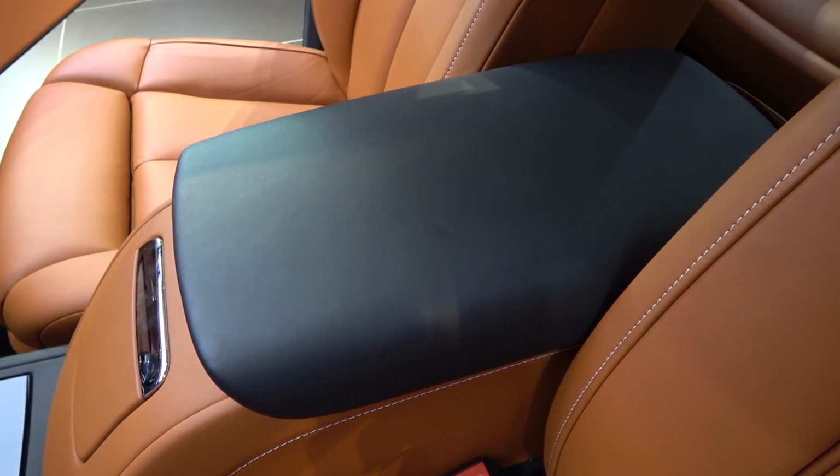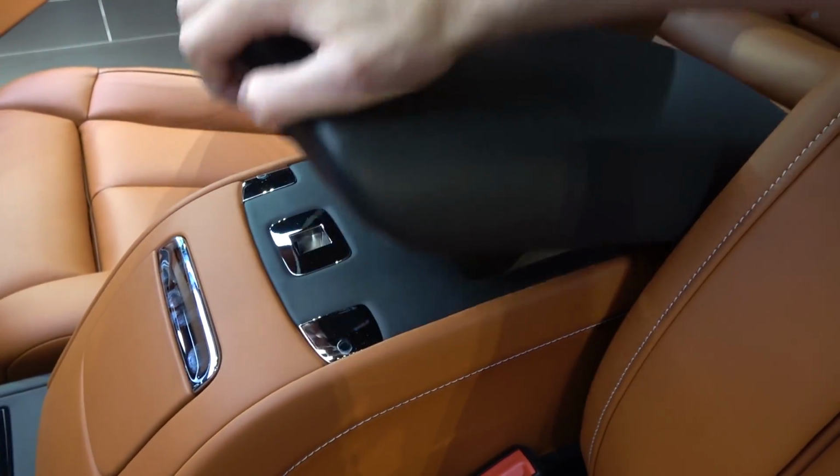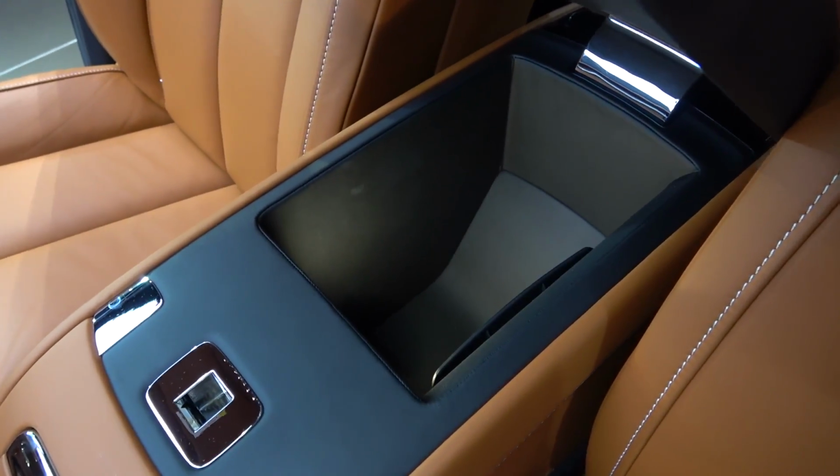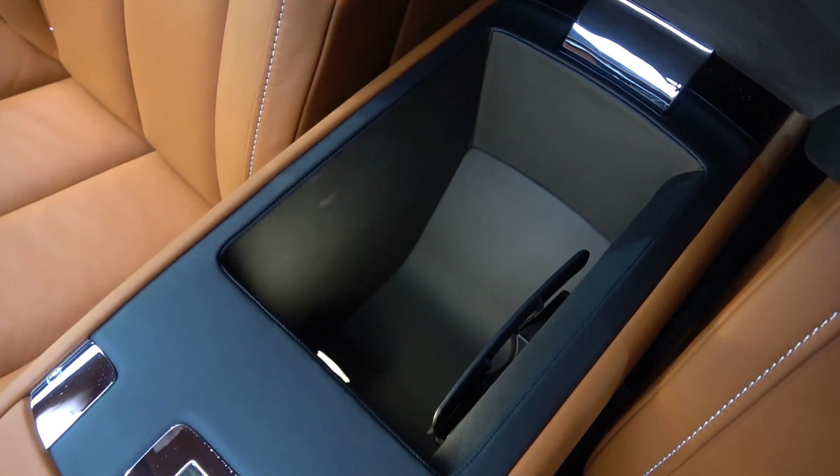Behind and above this is a double armrest upholstered in soft leather. This can be unlatched at the front and lifted up to reveal a large illuminated storage area with a clip to secure devices on the side.